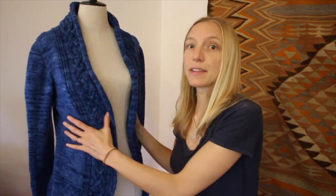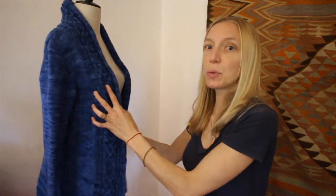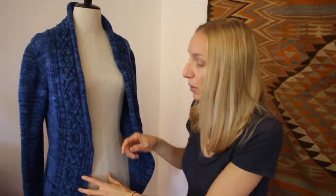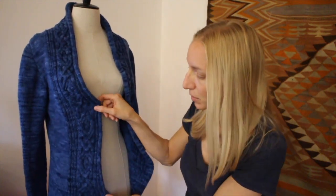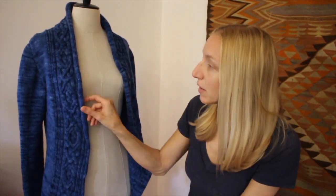If you wanted less flare, you can kind of see that this sweater puffs out a little bit at the bottom here. If you wanted less flare to your sweater, I would have picked up fewer stitches as I went around the shell, so that the cable would sit a little bit higher and more evenly on the body of the sweater, on the shell.